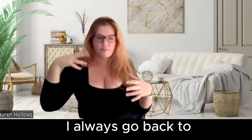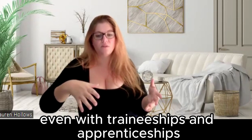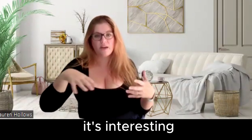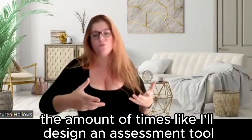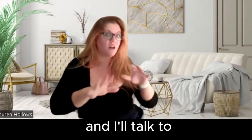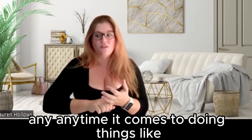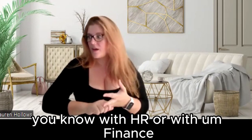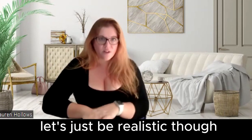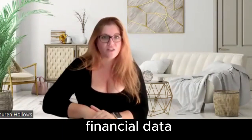And I think that's interesting because when you look across all the different models, the one I always go back to is, even with traineeships and apprenticeships, when we go about actually assessing them, I'll design an assessment tool, and I'll talk to the client and the client's clients, and anytime it comes to things like HR or finance, I'll always go, let's just be realistic though. Is the business actually going to give them access to financial data?